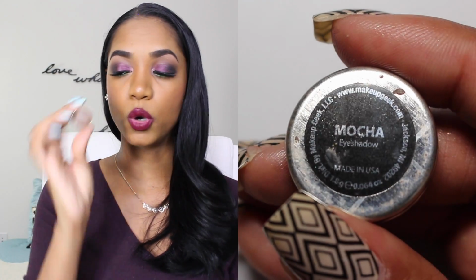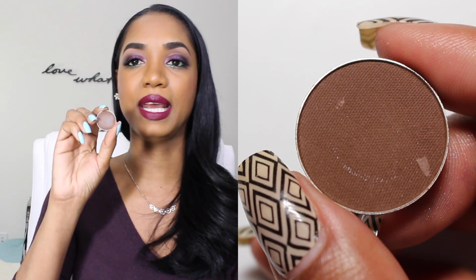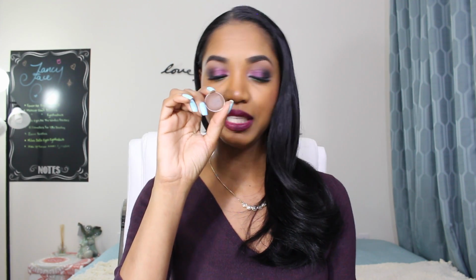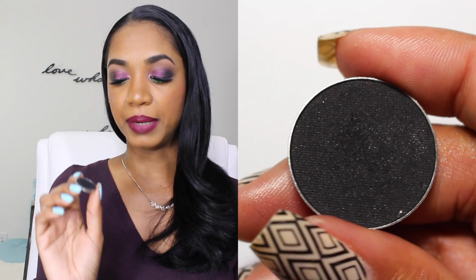Another great one is Mocha, which is a more deep espresso neutral brown, and I think this one is also great for smoky eyes, for darkening up looks, especially if you love a neutral look. So Mocha is a great addition to anyone's collection. Another one of their popular shades is Corrupt, which is a matte black.